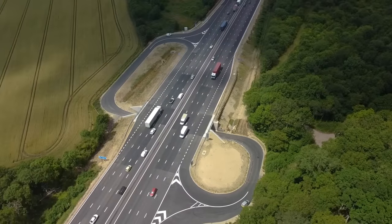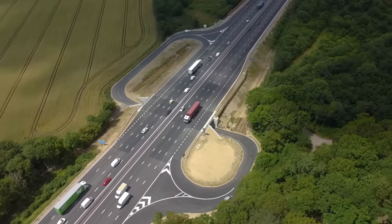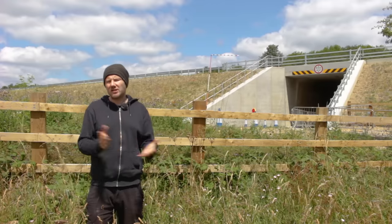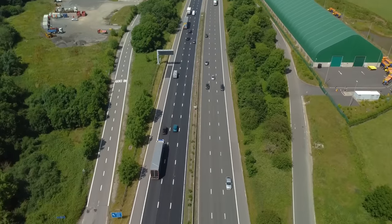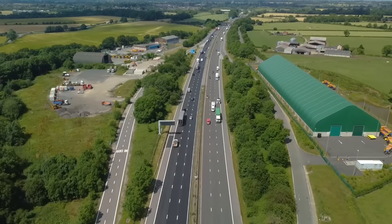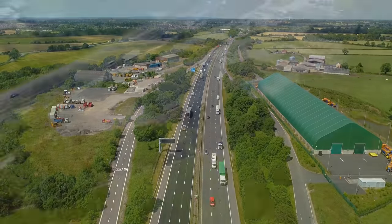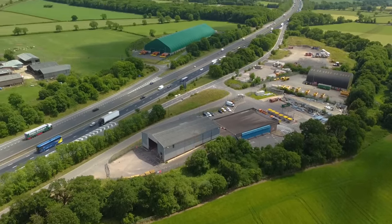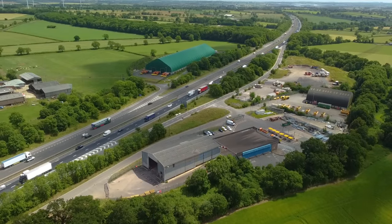There's not much detail as to why it's here, but we believe it's a turning point for the emergency services, which allows them a shorter journey time between junctions. Next up is the Misterton Depot, which can be found between junctions 19 and 20. Originally, it was intended to be a service station and would have been called Lutterworth Services. However, that never came to be, and these days it's a highway maintenance depot.